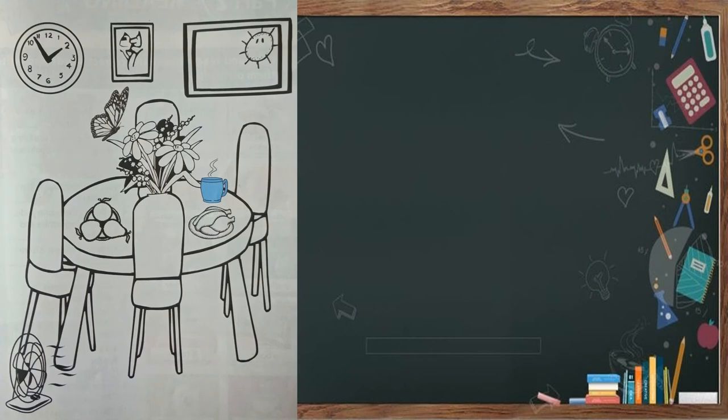Exercise 3. Look at the pictures. Listen and look. There is one example. Look at the picture. Can you see the cup on the table? Yes, I can. Well, color it blue, please. Right. The cup is blue now. Listen one more time, carefully please.